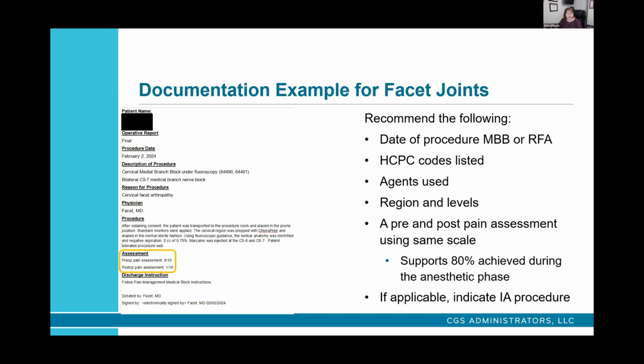So here's a documentation example for facet joints that we look for with prior authorization. And again, prior auth, you are requesting that particular service. Prior auth is a condition of payment. So we're just asking for the documentation up front this time rather than on the back end. So one of the things that we're looking for is those documentation examples I just gave you. And here on the screen is kind of an example of a procedure note.